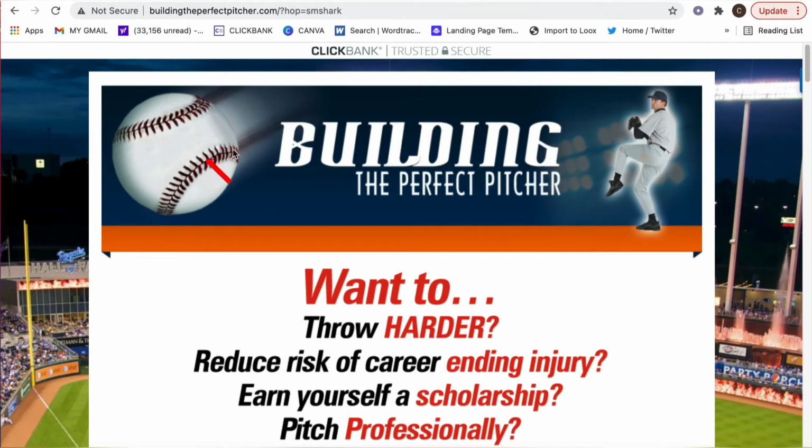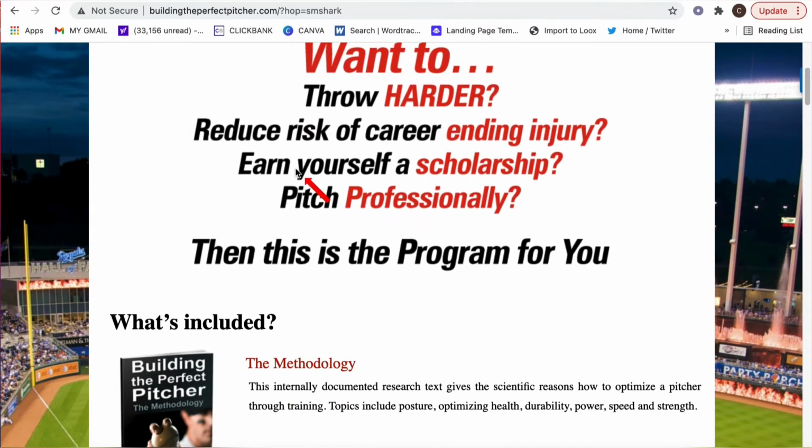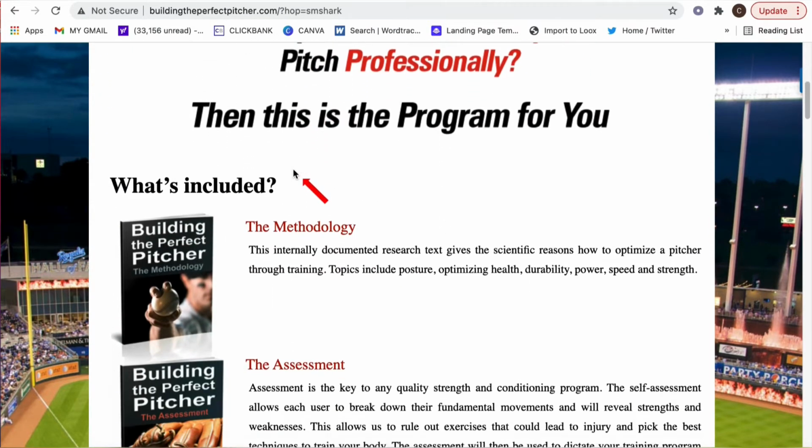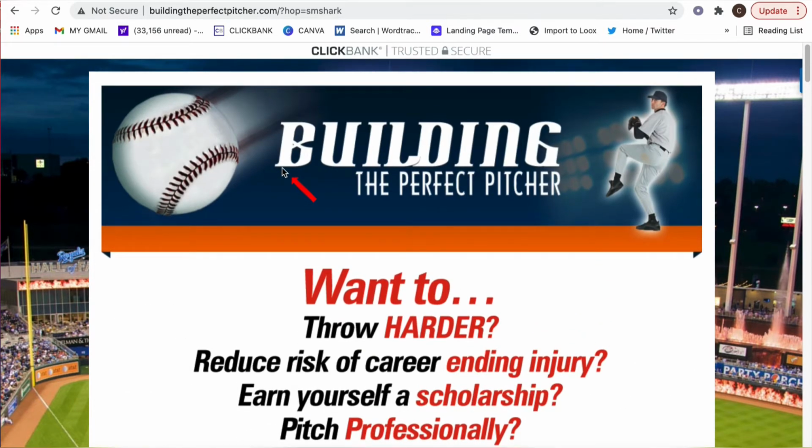So if they click on your link, they'll be taken to this, and it's going to show basically somebody how to become a better pitcher. And if they buy this product, you're going to get paid $90. Now I'm going to show you how to get this in front of literally millions of baseball fans that would be interested in this product.